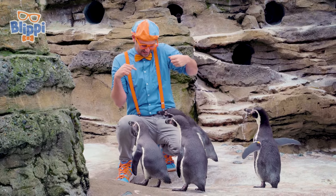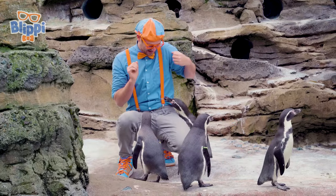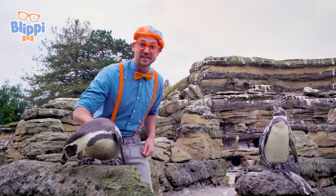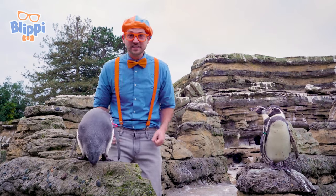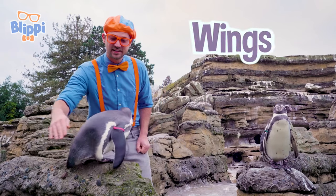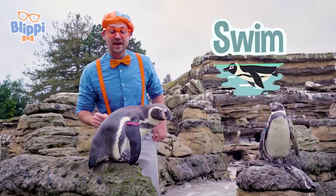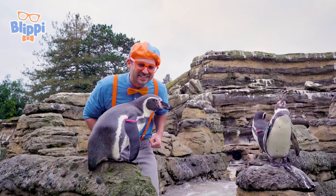Look at this penguin. This penguin likes my suspender. Tickles. Hey. Oh, this penguin is so soft. Since penguins are birds, they have a lot of feathers, and these feathers are really small and dense on its body. Oh, hey, cutie. And do you see its wings? Its wings actually are more like flippers because then they can swim super fast in the water. And penguins actually can't even fly with their wings. That's okay, because you're a really good swimmer.